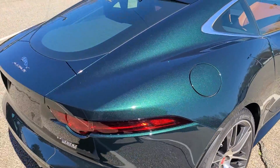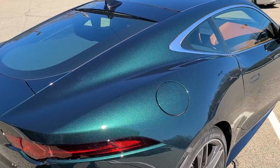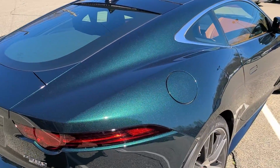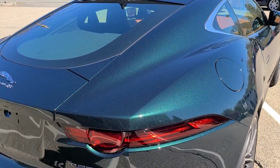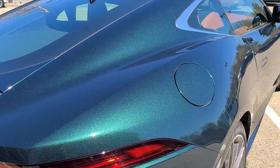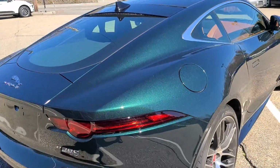This is absolutely my favorite angle to view this paint. You can see many different colors just in one shot. You can see the way the light changes the appearance of the paint, where you have kind of a bluish, kind of dark green color on that flat panel on the top, but on these sides that are facing the sun, you get that amazing green shimmer to it. It's just unbelievable.